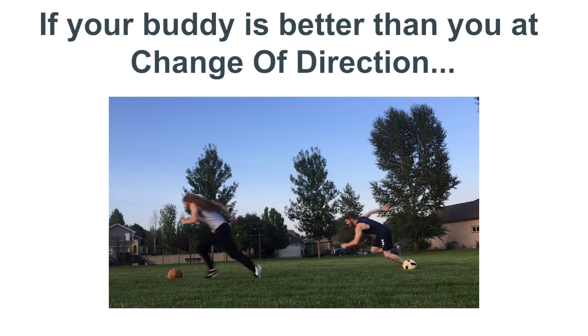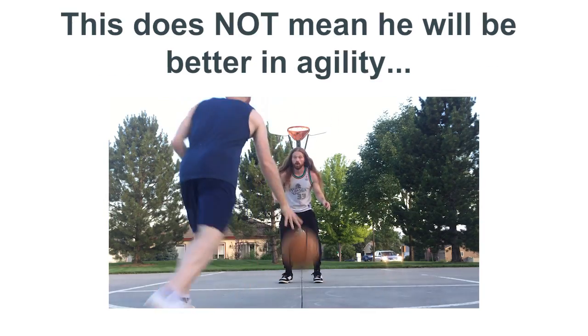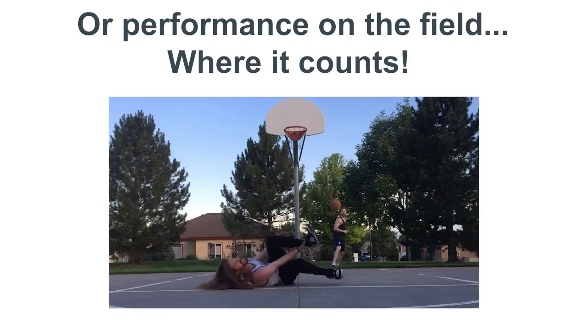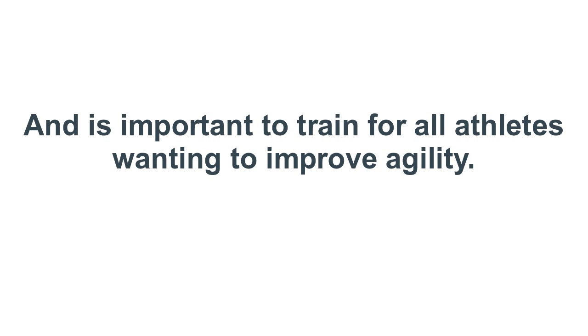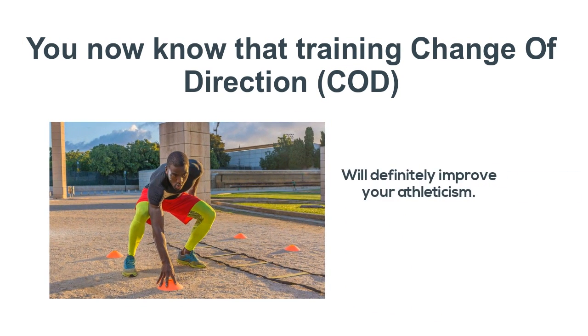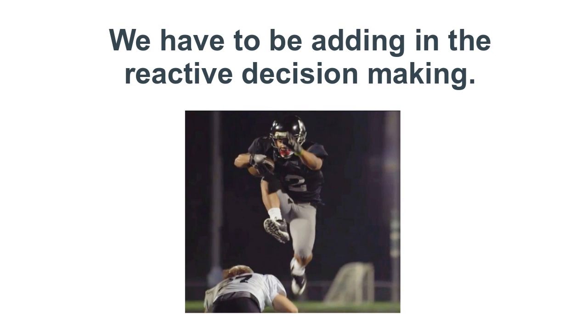So what this means is if your buddy is better than you at change of direction, he's blazing through the ladders, doing the cones, all crazy fast, this does not necessarily mean he will be better in agility or performance on the field, where it counts. So this reactive decision making with agility is a huge factor and a necessity to train for all athletes wanting to improve agility. So based on all this research, you now know that training change of direction will definitely improve your athleticism, but for true agility and to improve performance, we have to be adding in the reactive decision making.